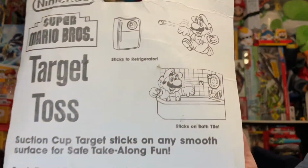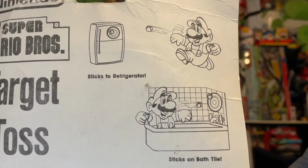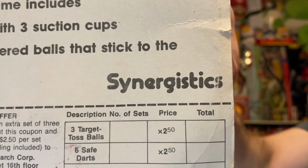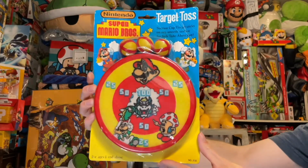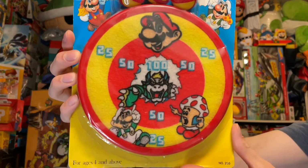On the reverse side of the target are 3 suction cups that let it stick to any smooth surface, as illustrated with these sweet Mario drawings on the back of the package. We can also see here that the game was made by a company called Synergistics in 1988. All in all, I feel like this thing already has enough to prove itself as an awesome collectible, but I haven't even gotten to the best part yet, and that's the art on the target.